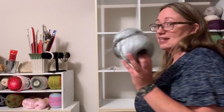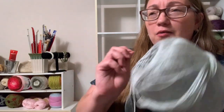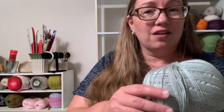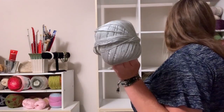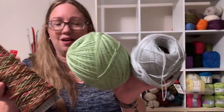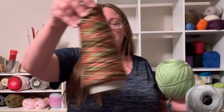What else? This stuff. This looks like crochet cotton, but it is, what did they call it? It's not crochet cotton, it's crochet thread, which is a sneaky way of disguising the fact that it's not cotton at all. It is actually an acrylic, which I knew when I bought it. And again, I've got tons. Okay, I'm going to switch sides. There you can see it that way. Look, I have a cone. I have big balls. I have smaller balls. I have almost every color. And I don't really know what I'm going to do with all of it.